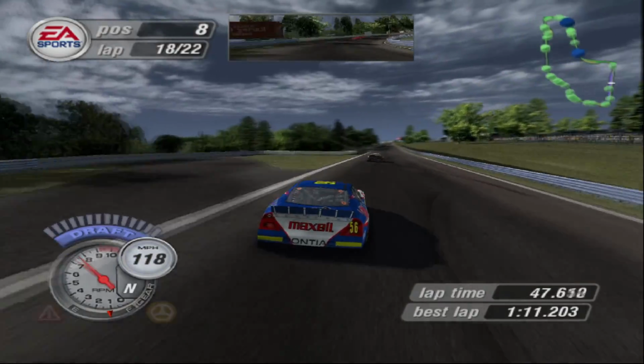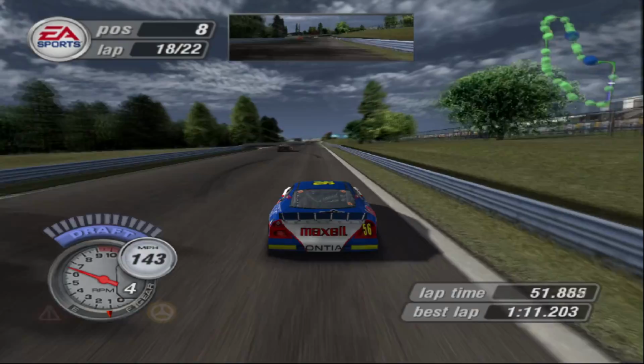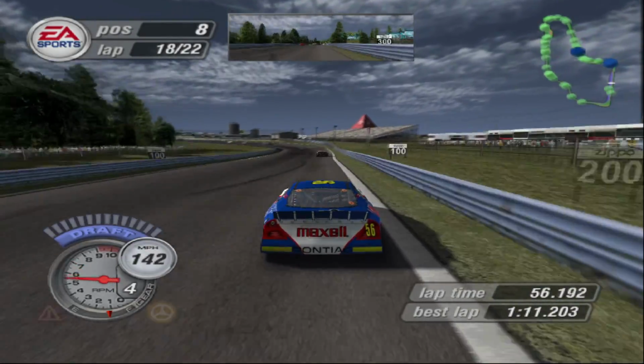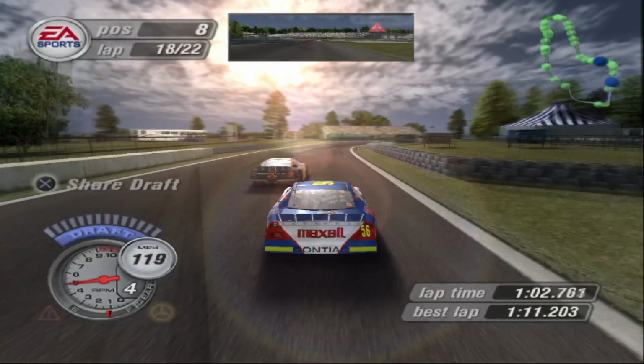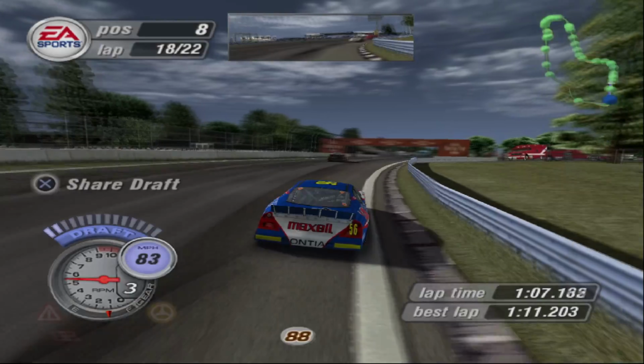Alright, we got about 4 laps to go. This race is going by really, really quickly. I like that. You can see why I was looking forward to this race. Can we try to get a pass on Rob? Oh, no. Ah, we hit the inside wall a little bit.